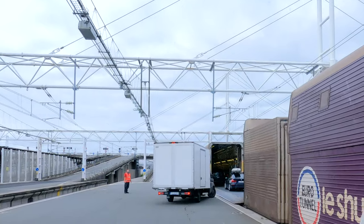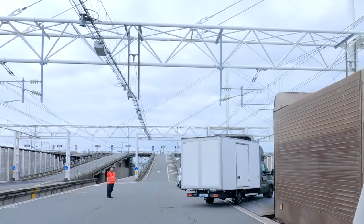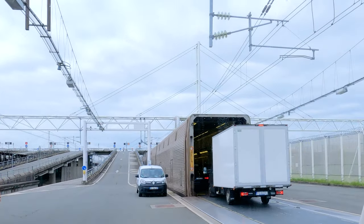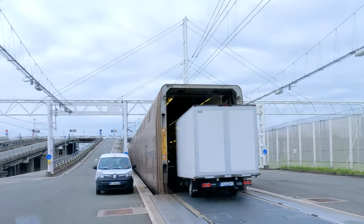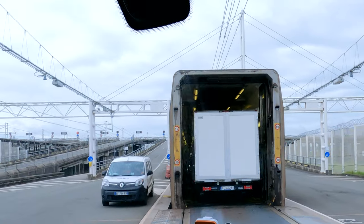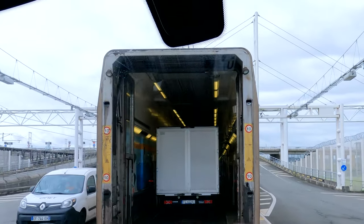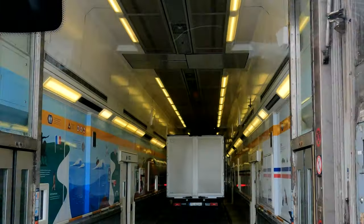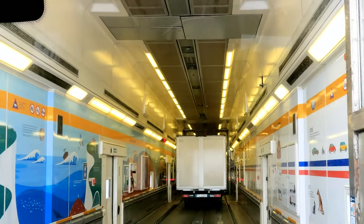See, you just drive on sideways, right to right, Doug. And then you've got to manoeuvre it to get level into the train. Ooh, no mean feat when you're this long. Well done, we're in.